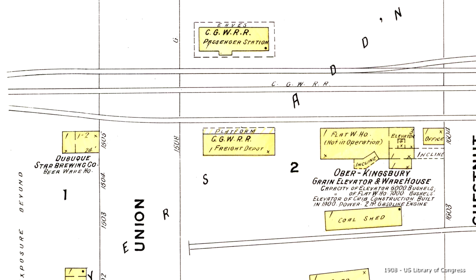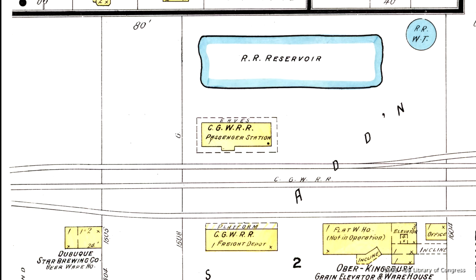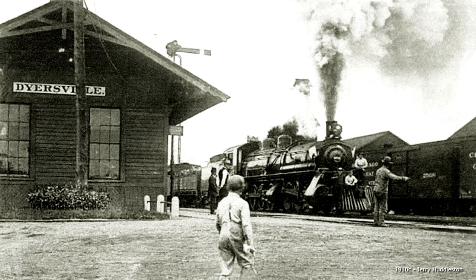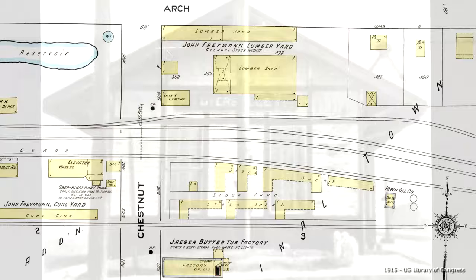By the early 1900s, the original depot appears to have been converted to a freight depot, with a new passenger depot built on the north side of the main tracks. This depot was of standard Chicago Great Western design, with a footprint of 22 feet by 55 feet in dimension. Multiple sidings filled the rail yard.